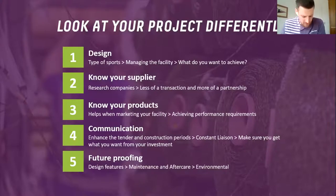Moving on to number three, know your products. Is the product or the system you want, does it need to be elite? Does it need to be for community use or even for research purposes?